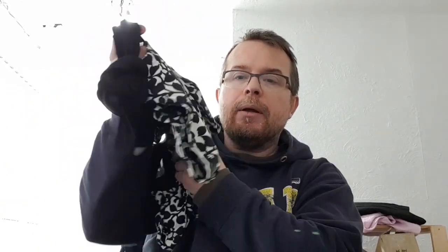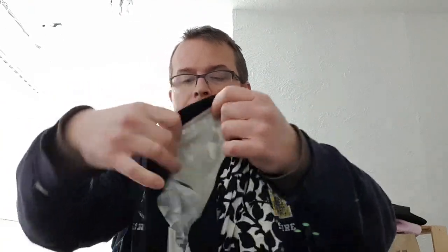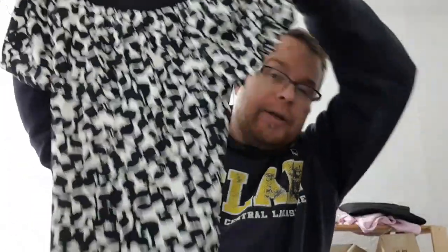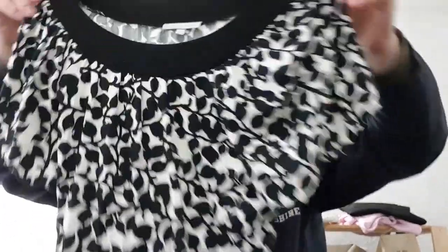We've got like a bomb. There you go. You can smack somebody with it. Yeah, it's like a belt, isn't it? That's next, size 14. Longish top. Floral design. Tenner. Yeah, tenner. Why not?